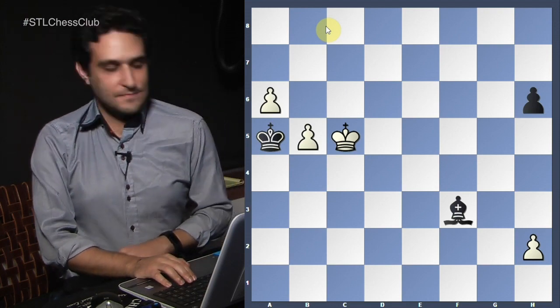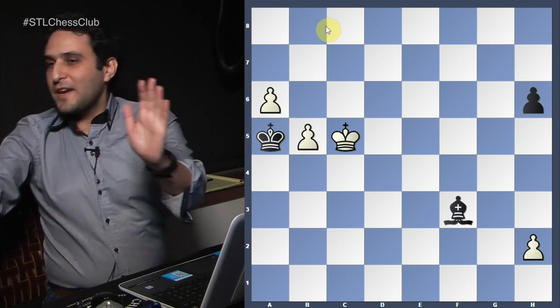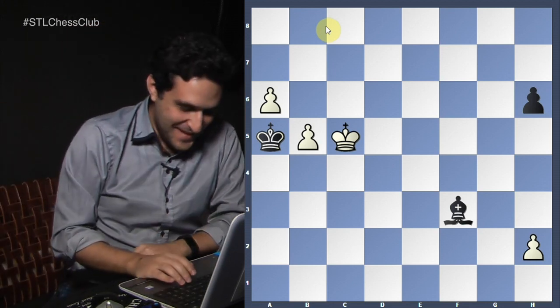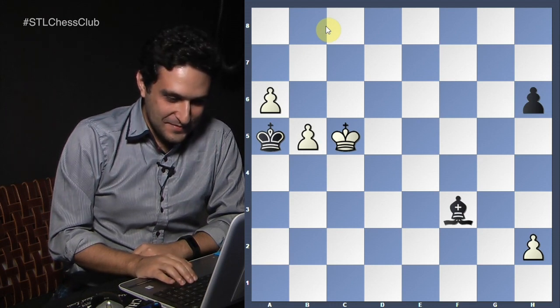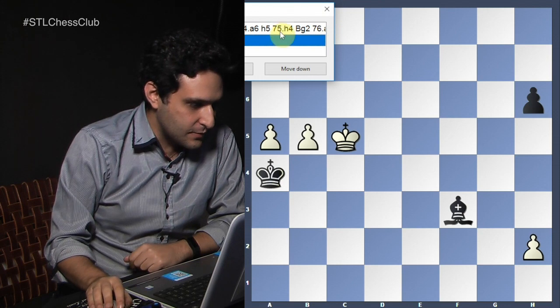Bishop on d7, right? Yeah, a7. You just wait with your bishop. Now we are happy. We have a bishop. We don't have a knight. We can lose as many tempo as we want, and that's not a problem. So, but d6, there's only one last trick here.